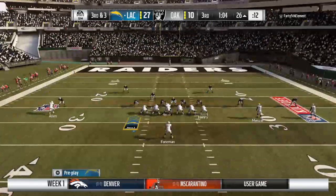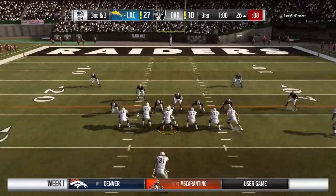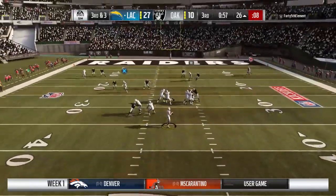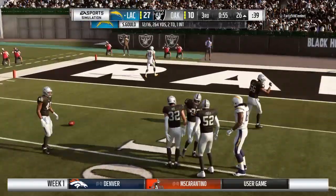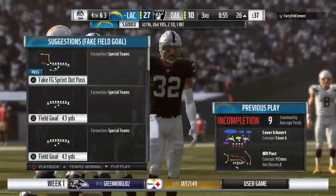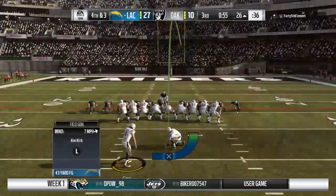Set. Green, 39. Green, 39. On 3rd and short, they'll try and pick it up through the air. And he can't quite intercept it. Zone coverage, free safety was there. Couldn't come up with it, and now it's 4th down.